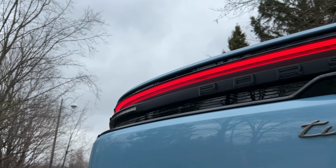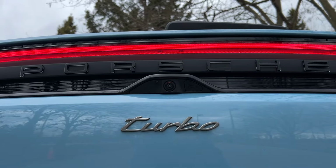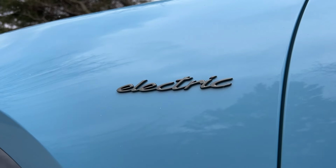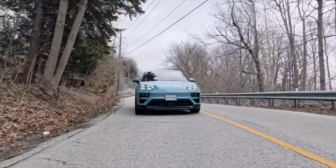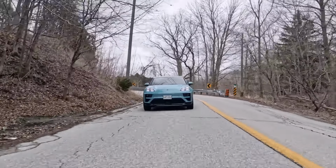So let's talk some stats. Well, this is the Turbo, the top dog. It's a twin motor all-wheel drive SUV. There's 576 horsepower between the two motors. That goes up to 630 horsepower on launch control. And there's 839 pound-feet of torque, which is a lot.